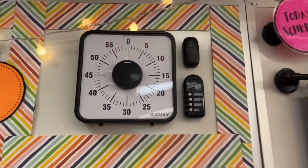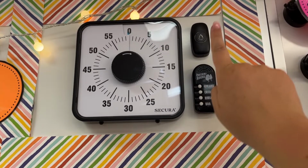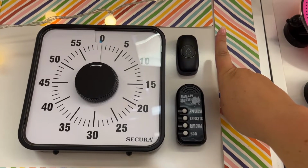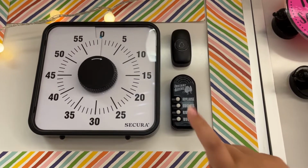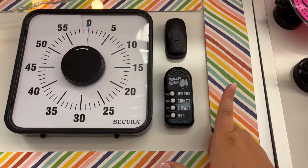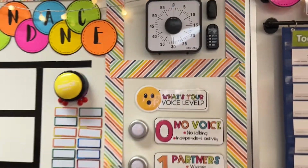So right up here I have my timer. I will link that below. I have my electronic doorbell. And I have my instant audience. Perfect for when I tell an amazing joke.